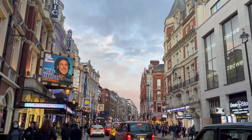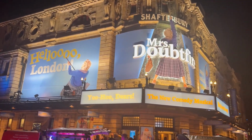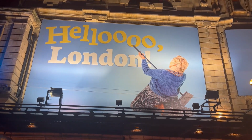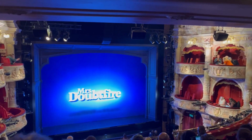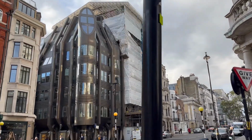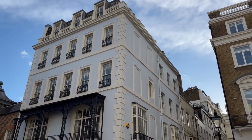After dinner, it was time for us to head to the show. So Mrs. Doubtfire is one of my favorite movies, and the musical version definitely did not disappoint. I couldn't believe how talented the whole cast was, but especially the lead who played Daniel, because he had to do so much stuff, and it was such a great performance. I laughed, I cried, it was awesome. So if you have the chance to see it either in West End or on Broadway or anywhere else, you definitely should. So that's pretty much it for day one.